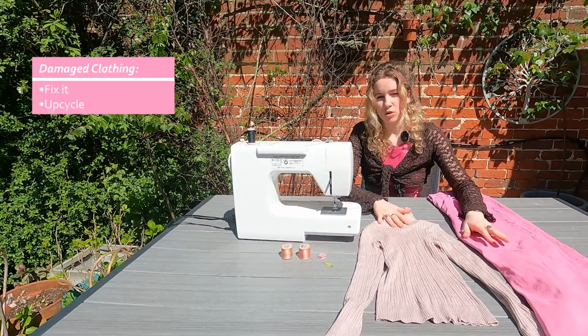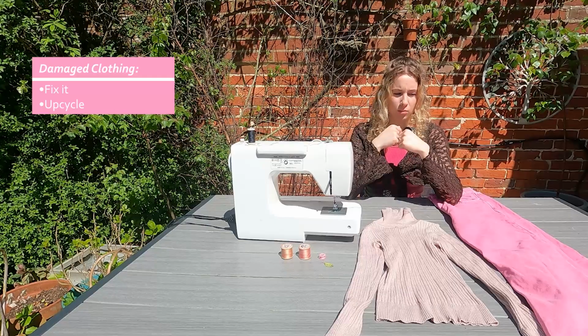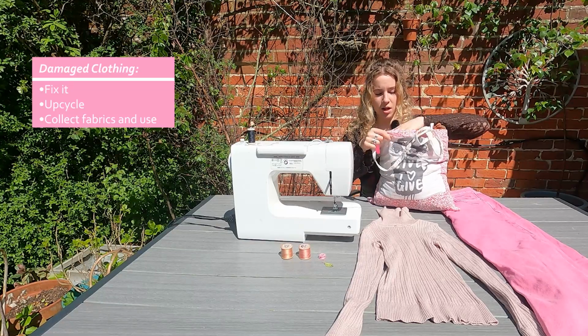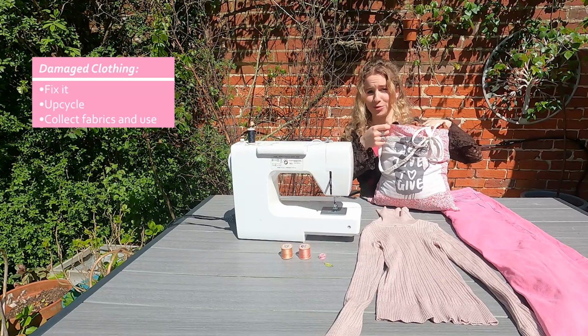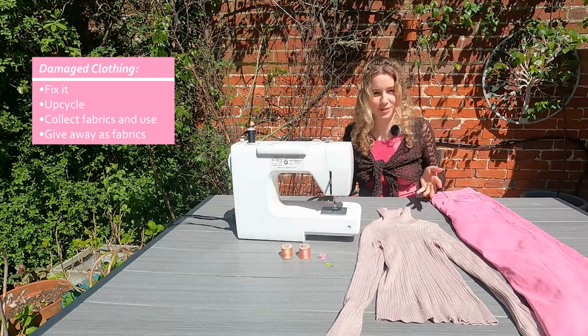You can turn them into something new, especially t-shirts, which you can make into tote bags very easily, or you can turn them into other bits of clothing, or you could keep all of your things. Like I have a whole bag of clothes that need repairing, and if I don't repair them, then I could make them into one big kimono or something, or just collect them, or give them as fabric to other people to do what they want. They can be turned into a new creation.